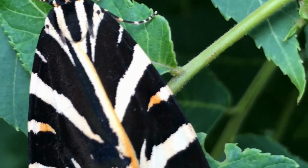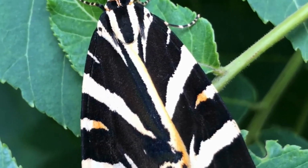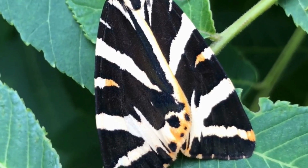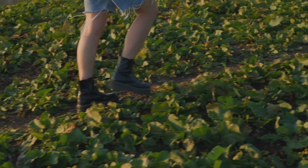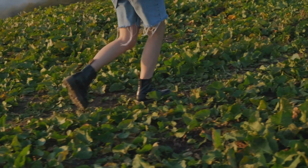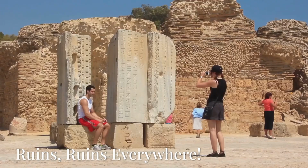As you wander through the valley, keep your eyes peeled for the Jersey tiger moth, a rare and beautiful species that calls this place home. Just remember to wear comfortable shoes, bring your camera, and try not to swat at the butterflies, no matter how tempting it may be.